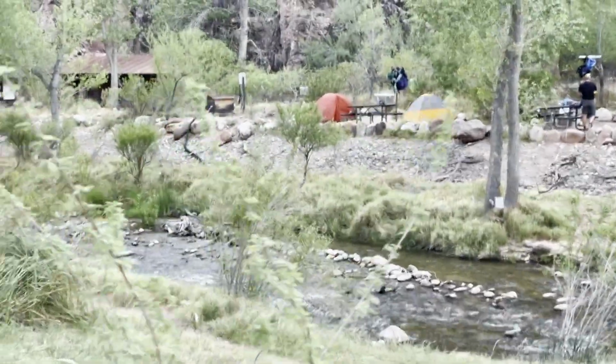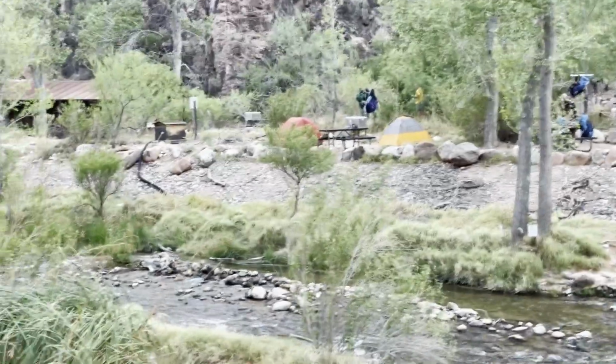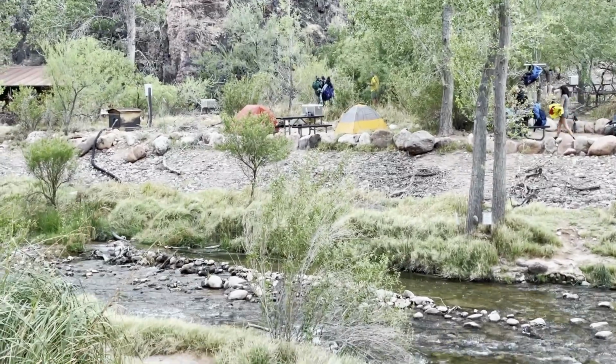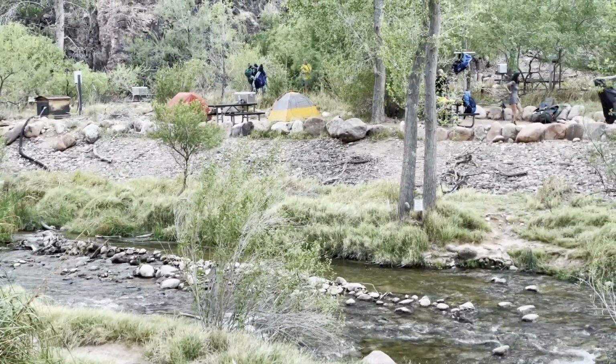Well, there's our campsite from across the river, and we will be there tonight. Folks on the side over here is who we had supper with.